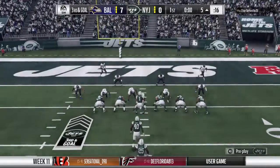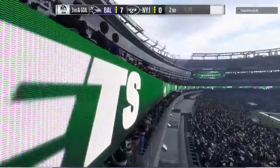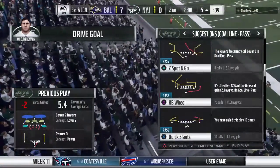Here comes the D swarming to the line. With Charles Davis, Brandon Gaudin with you. It's the Jets.